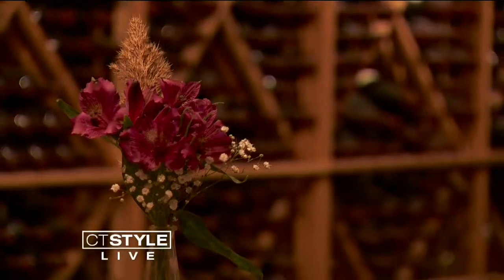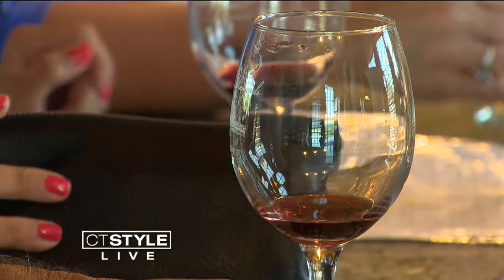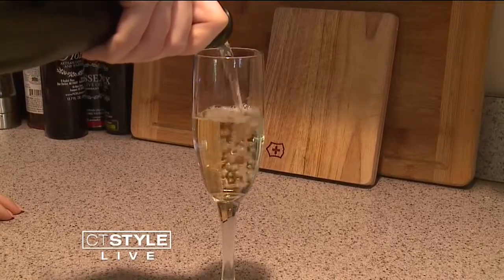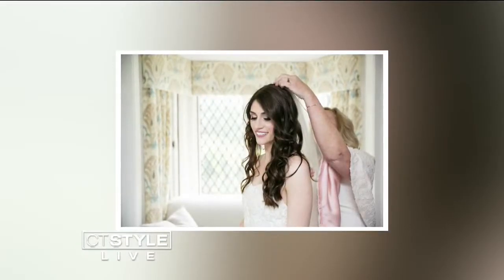As for your drink of choice, Callie says steer clear of red wine. You are likely to stain your teeth, not to mention if you spill red wine, it can be sort of disastrous. Instead, reach for the bubbly. The bubbles actually act as like a mild exfoliant, and they can actually keep your teeth looking even whiter. Helping you look picture perfect on your wedding day.